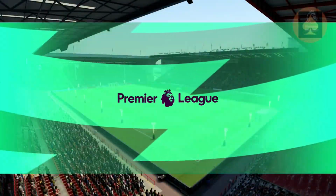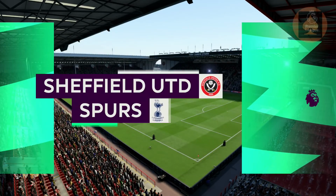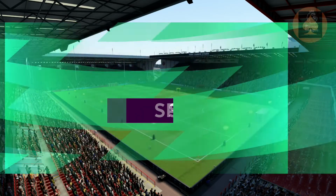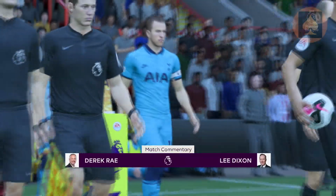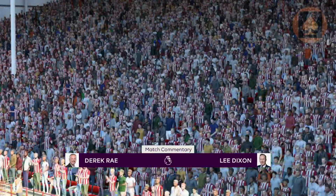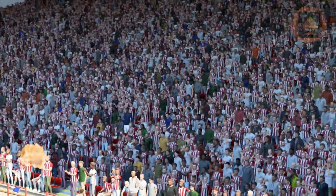Hello everyone, great to have the pleasure of your company here at Bramall Lane. I'm Derek Ray, and with me here on the commentary position is Lee Dixon. And we've got Premier League action coming right up. It's Sheffield United up against Tottenham Hotspur.